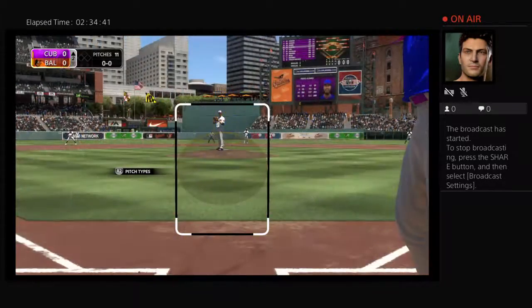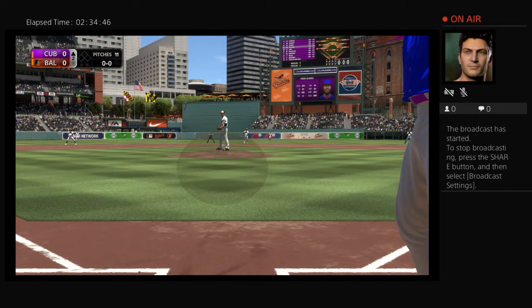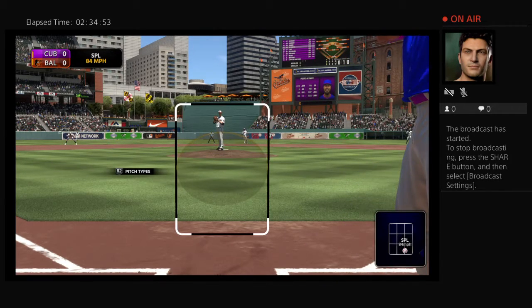So now it'll be the 4-hole hitter, Pedro Alvarez. He'll get us started in the top of the second. Pedro Alvarez. Takes a look at a strike over the inside corner.